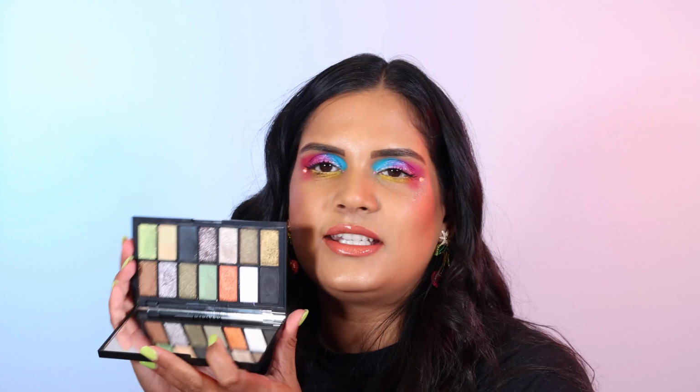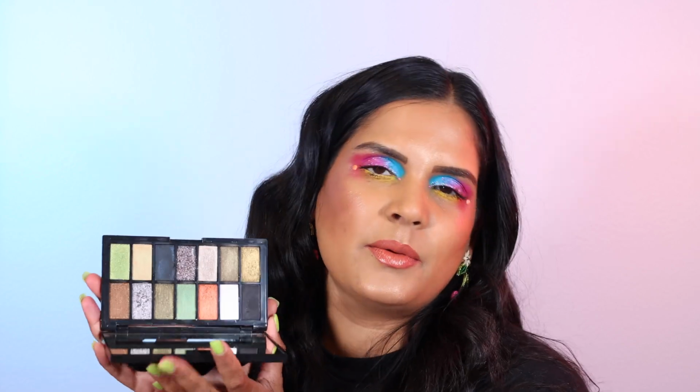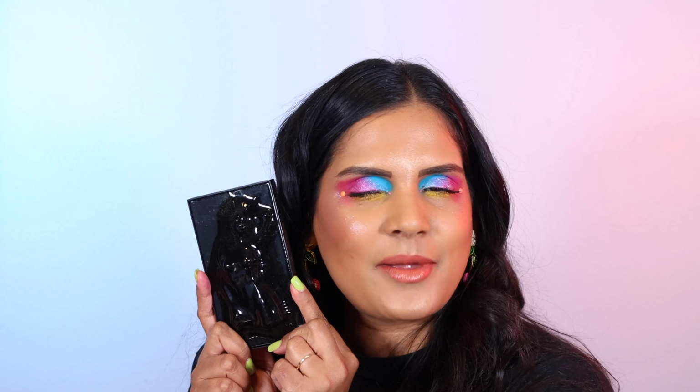I was so curious about this brand Ismay. So this is a brand owned by Ismay French, I think that's her name, and she is an artist, and I think she's worked for Tom Ford and Byredo and a bunch of other luxury brands. So I did decide to pick this up because it's probably one of the most expensive eyeshadow palettes in my collection. And I did a video with this, so if you're curious, highly recommend checking that out.